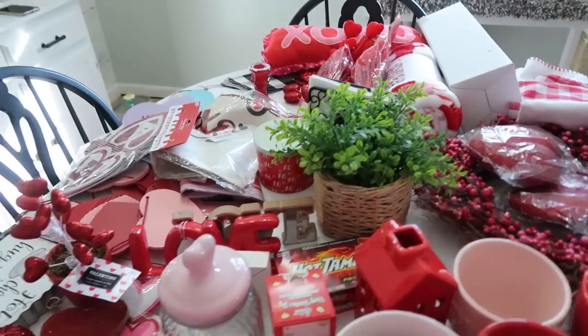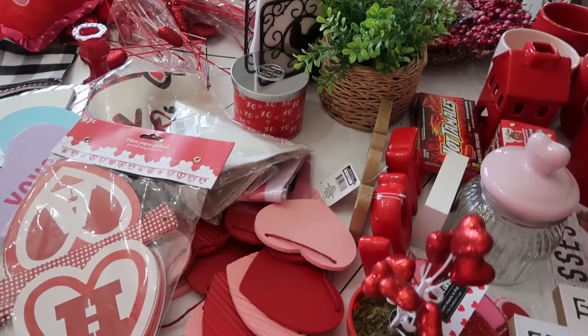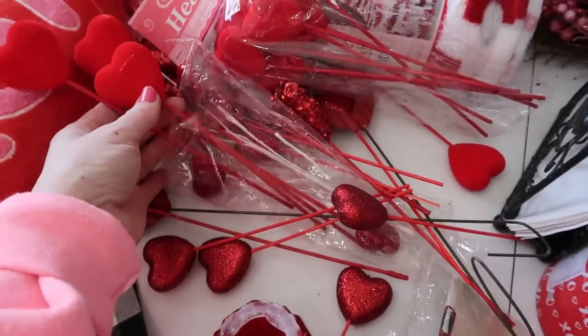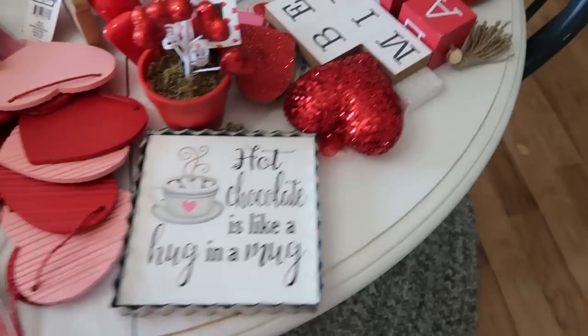package last year, right before Valentine's, when the decor went down. So I didn't use it and I put it away. I didn't know this was in there. Some of these velvet picks, those big hearts over there. I completely forgot that I had put all this stuff up.